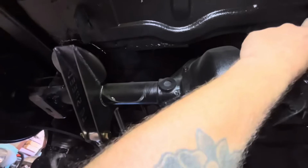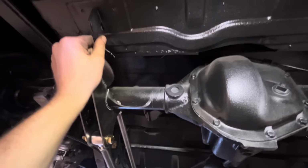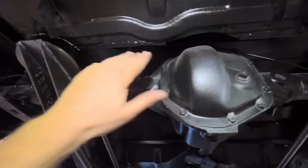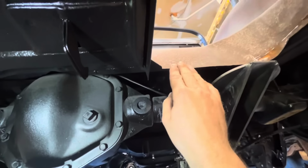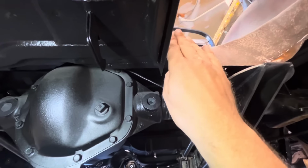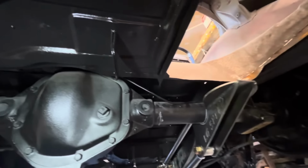I think if we cut this right along this body line here, our gas tank straps will still be okay. And then we'll make basically the same as this piece here, but instead of it ending here, it will end back here in line with this. And then we'll have enough room for our airbags to sit up in there.